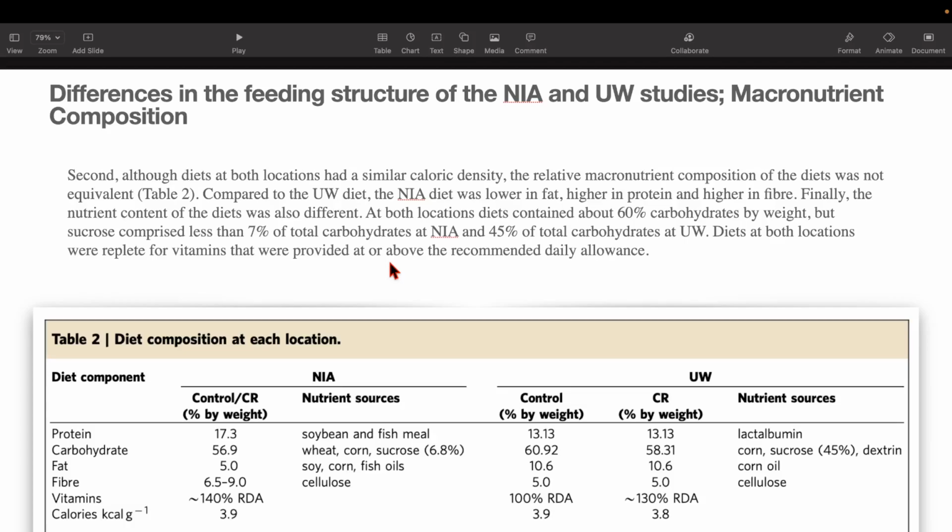Diets at both locations were replete for vitamins that were provided at or above the recommended daily allowance. So what you're seeing at the NIA diet here is you have a higher protein content and a higher fiber content. It looks like up to almost twice as much at certain points. And the carbohydrate content that the monkeys are having on the NIA diet is coming from, I guess you could say, better, more whole food sources. So soybean, fish meal, soybean and wheat and corn, instead of just pure sucrose. There's only 6.8% sucrose in the NIA diet versus this 45% in the UW diet. So basically, the NIA diet is a lot better than the UW diet from that perspective, and also from the macro breakdown to some extent.